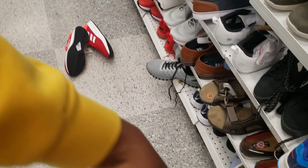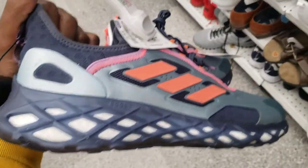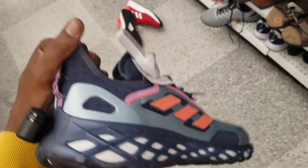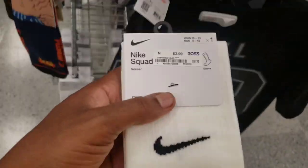The first one we saw was cool. This is a much bigger size right here. $36 on these. We'll have to look these up to see if there's anything with them. Yeah, so that jersey looks like it's a W. We find these Nike socks for $2.99, normally $10.